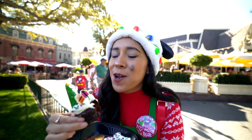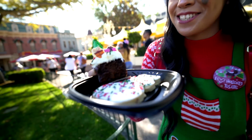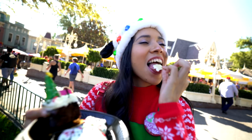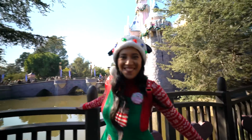Ooh, gosh. Sweet, creamy brownie with the delicious white chocolate mousse. This is so pretty. And look at the cute Christmas trees. Mmm, delicious white chocolate. Wow, it's gorgeous.